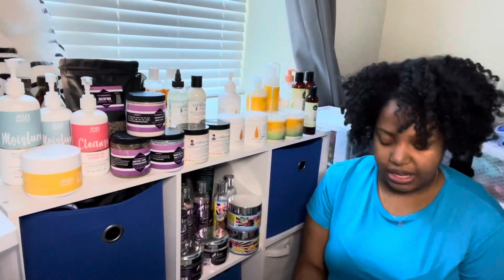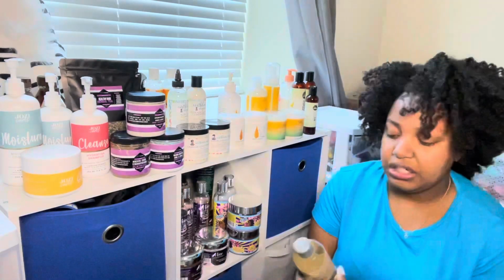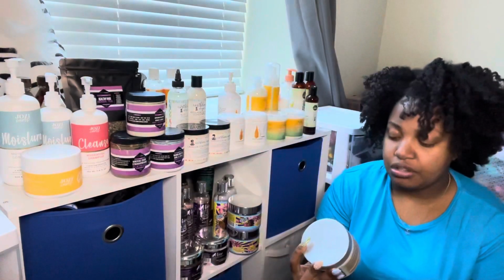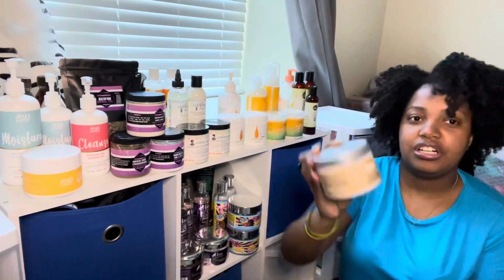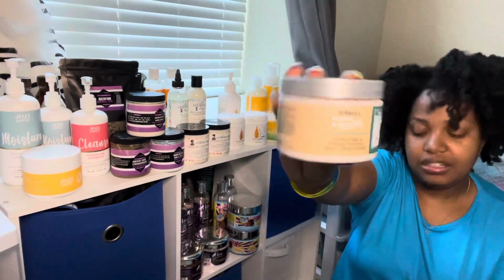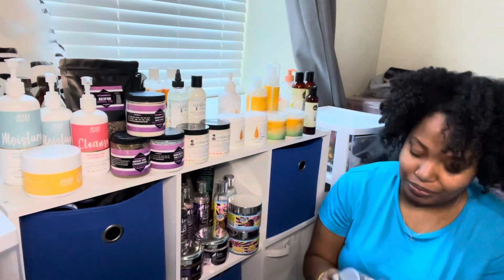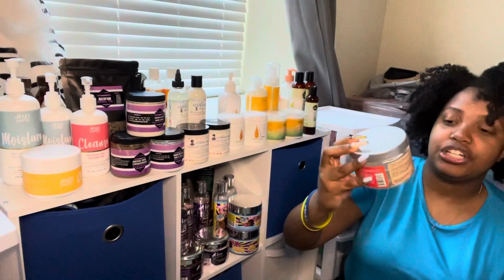The next brand I have is Dr. Miracles. I have their aloe vera and honey non-stripping detox shampoo. I also have their rice protein and babassu oil hydrating and strengthening deep conditioner. Y'all know I love a moisture protein balance. Okay. And then I have their biotin and aloe vera nourishing and styling gel.